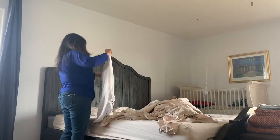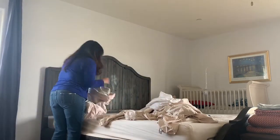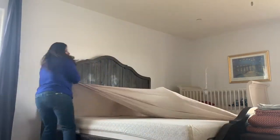And the first thing that I do is start gathering all of my dirty clothes from hampers in various points of the house, and I also strip my bed, which you can see me doing here, because I do change my linens once weekly.